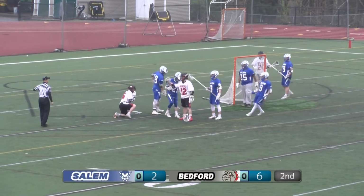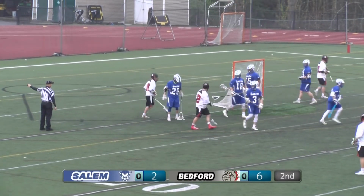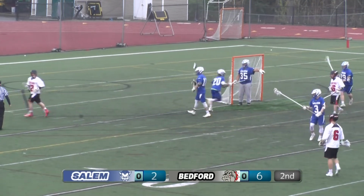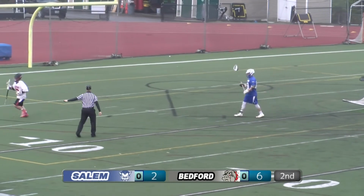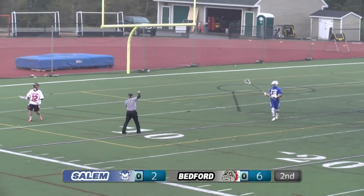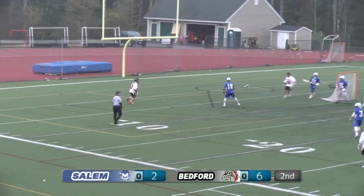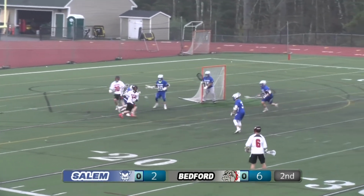Gets the ball out on the ground, but we're going to have a push, and it's going to go back to Bedford. Yeah, the goalie for the Blue Devils, Joshua Azaria, needs to get out there and get that ball back into the crease. It's imperative. Situations like that, when a ball goes down right in front of your crease, you need to be able to grab that ball, maintain possession.